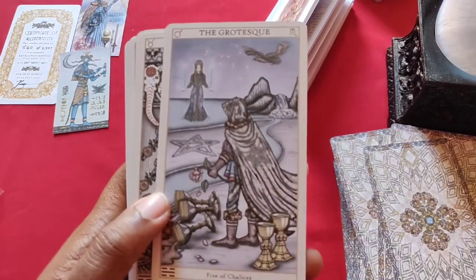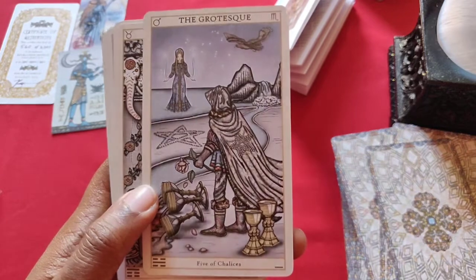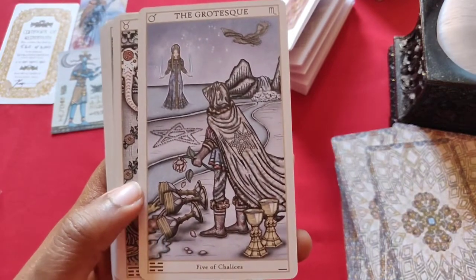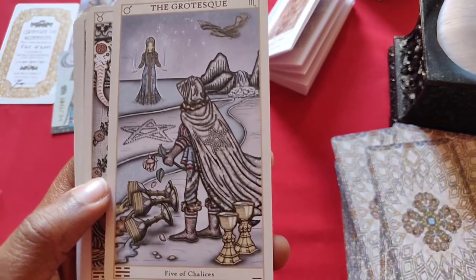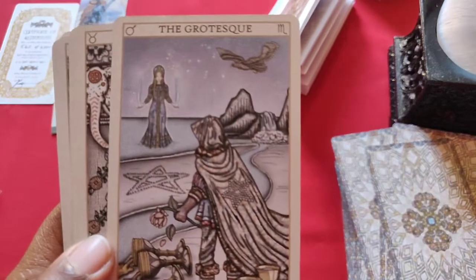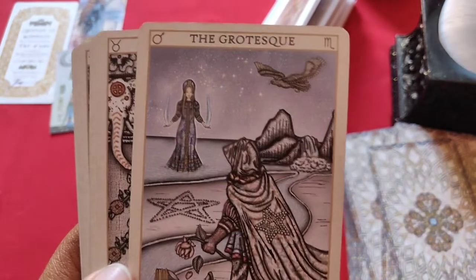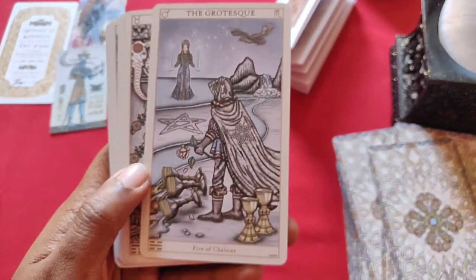This one, like I said, when I was flipping through, the grotesque is not expected for this card from a Rider-Waite-Smith point of view, I guess. From the Thoth Tarot, I obviously see it, but it's still like, huh. Why that word usage? And the glyphs up here are Mars and Scorpio, so I'm extra interested.